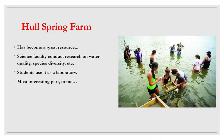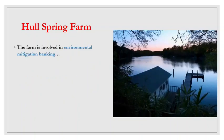But the most interesting part to me about this operation at Hull Springs Farm is that they're involved in environmental economic activities. And so that's what we want to talk about today. What environmental economic activities is Hull Springs Farm, and of course then Longwood University, involved in? That's our topic. Now, this farm is so cool because it's involved in what we call environmental mitigation banking. Environmental mitigation banking. So we're going to talk about the idea of environmental mitigation banking, something that I didn't really know a whole lot about till I started doing some research on this topic after going to Hull Springs Farm.